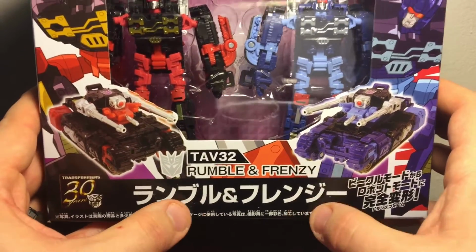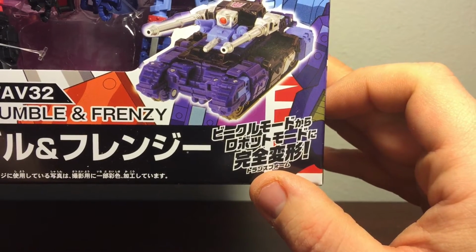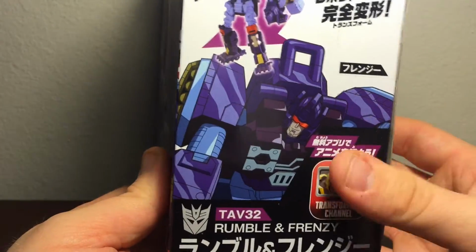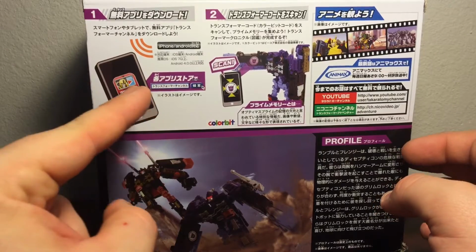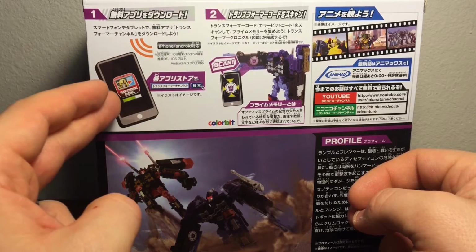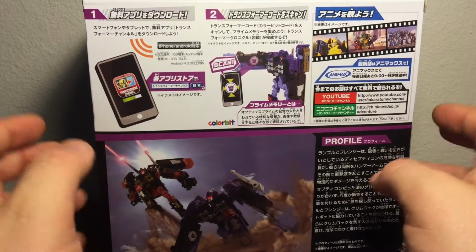Name of the two characters in Japanese. 30th anniversary logo right here. As far as what it says right here, I'm not too sure. My Japanese is a little rusty right now. Now along the left side of the packaging, we have Frenzy. Basically shows his little brief transformation. Cool anime artwork. Along the side of the packaging, basically says if you have the Japanese version of the Robots in Disguise game, in this case, guess it's Transformers channel. If you have the app, then you can scan the little sticker that's apparently on the inside of his arm. You can unlock them in the game.